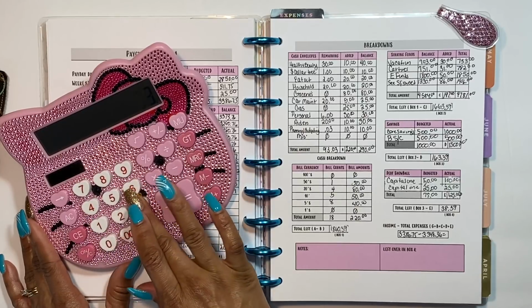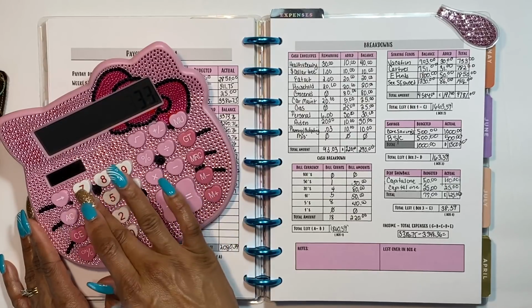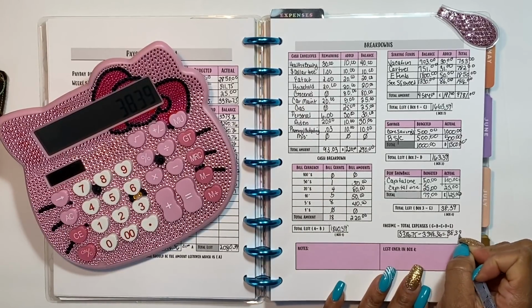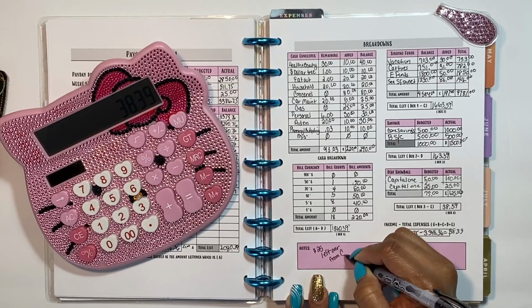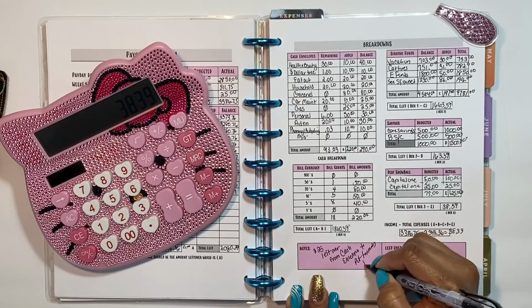So we got $3,386.75 minus $3,348.36. Whoop, whoop. And that's the 38.39. And then we had $25 left over from cash envelopes to put towards debt.